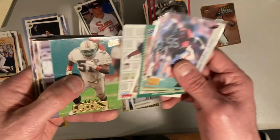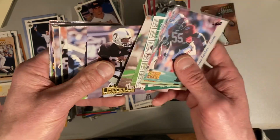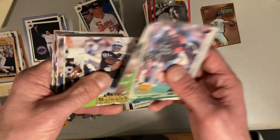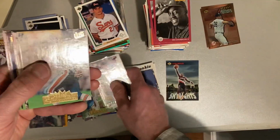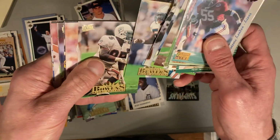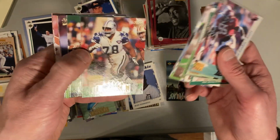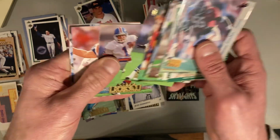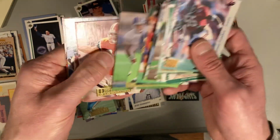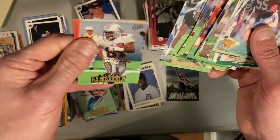Tim Brown, Brian Cox, Gene Atkins, Rocket Ishmael, there we go. Jeff Cross, Terry McDaniel, Irving Fryer. Aubrey Beavers, Tim Bowens, Andrew Glover, Leon Lett. There's the Leon Lett we were talking about. Steve Atwater, Darren Smith, Jason Elon. Great kicker there. Shane Dronette, Steve Winooski, and O.J. McDuffie.